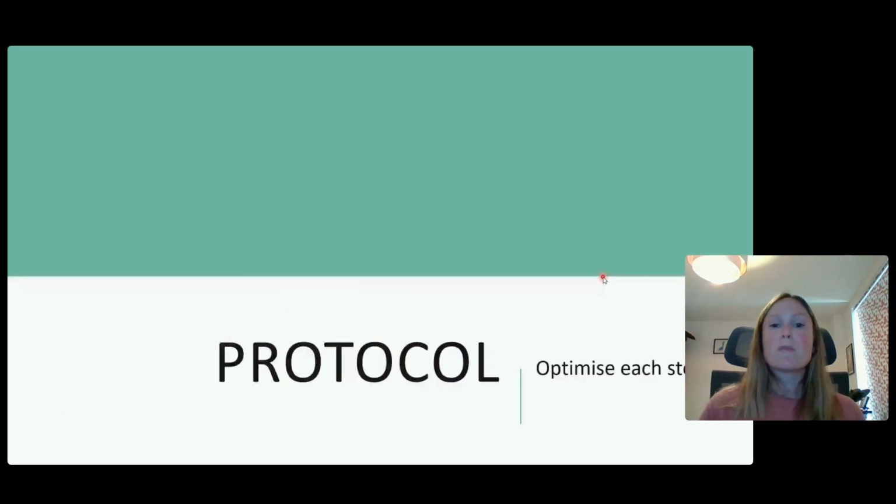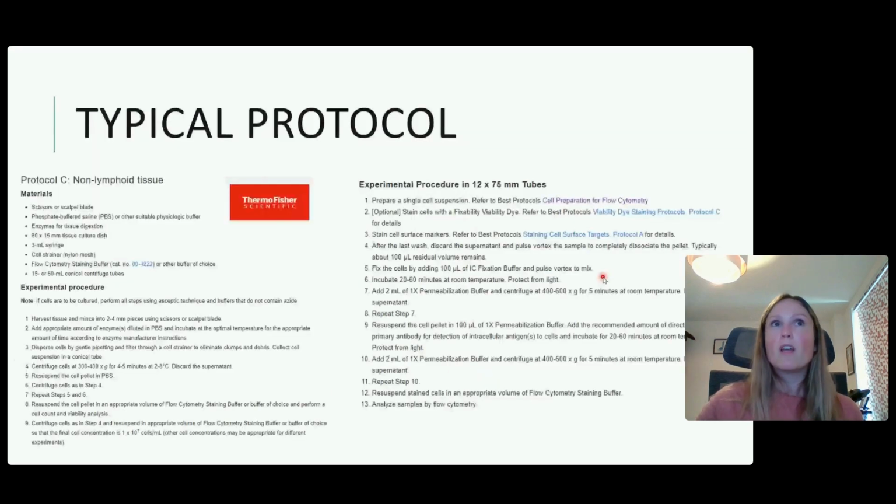So once you've got all of this information together, it's a good idea to start looking at different protocols and start thinking about which steps you can tweak to improve the performance, to improve the outcome. A good place to look is actually a company website. I'm going to use an example from Thermo Fisher, but any of the flow related companies have these protocols. And you can also try methods papers.